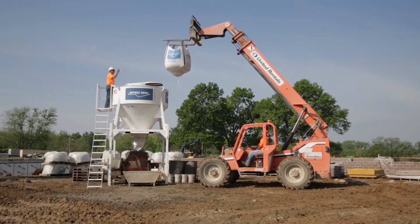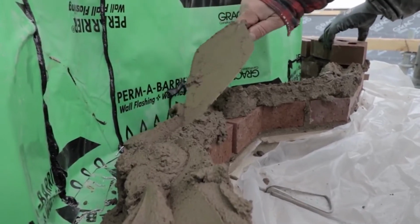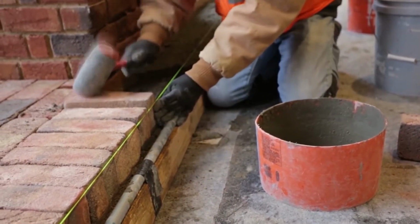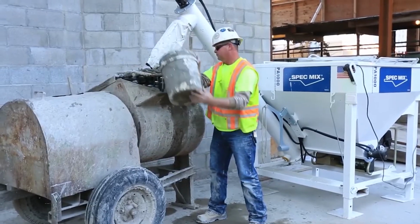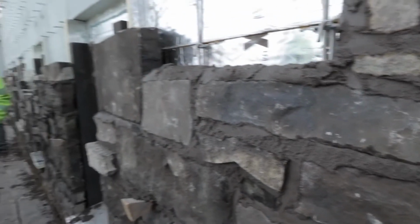and our innovative silo systems, everyone wins. The project is built to meet specification and the job gets done on time and on budget. Spec Mix. We provide the perfect solution to building owners, designers, and contractors. And the greater the challenge, the more we succeed.